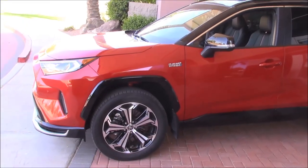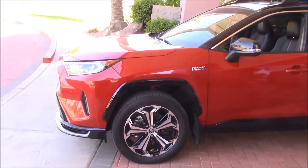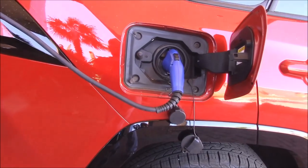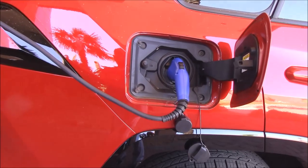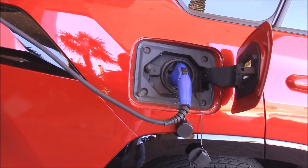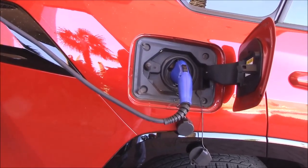And here's the Toyota Prime electric plug-in and what it looks like. Just plug it into a wall socket, charge it up, and you get around 42 miles of electric driving only, and it switches over to hybrid. But we're getting ahead of ourselves here. We'll take a look at this vehicle next week after we're done with the standard hybrid we're testing now.